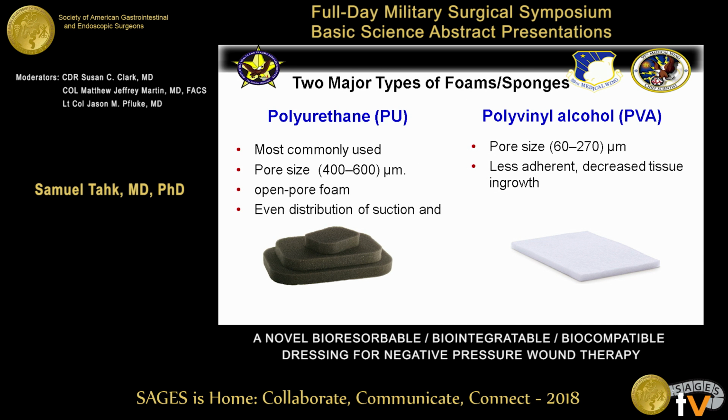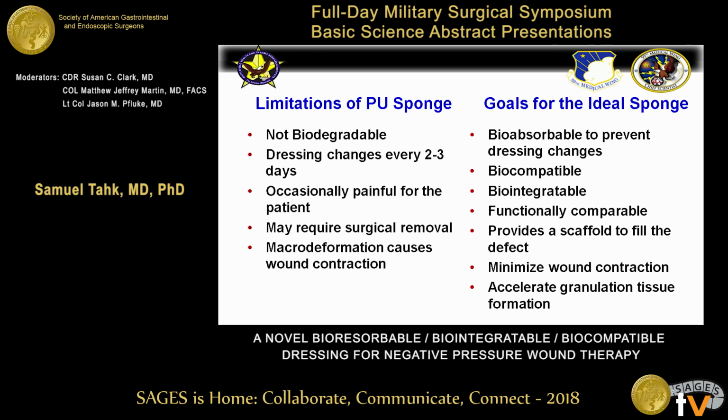Two major types of foam available right now are a polyurethane sponge foam, pore size listed there, which allows for even distribution of suction. It also fills the wound. There's another sponge, which is polyvinyl alcohol, which has a slightly smaller pore size, used mainly over delicate structures. It's a little bit more hydrophobic and less adherent to tissue.